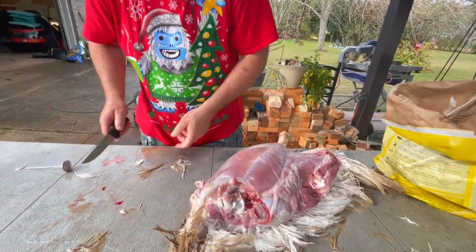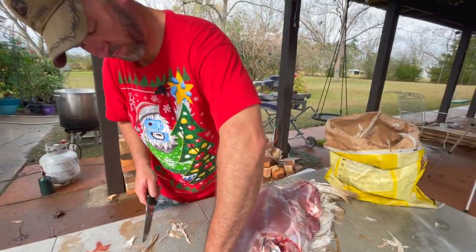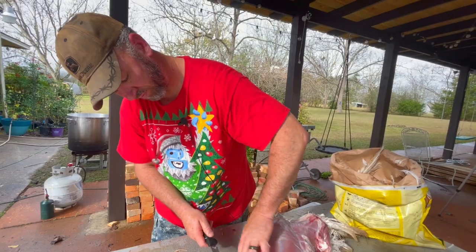Oh, and by the way, we didn't weigh this before we started taking it apart. That's okay. We'll weigh the next one.